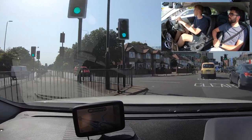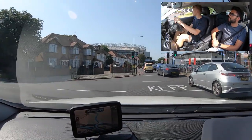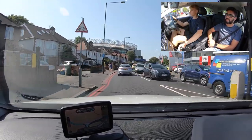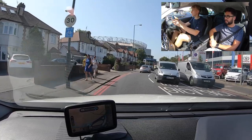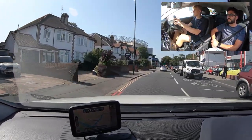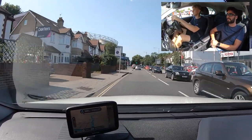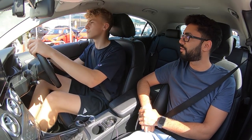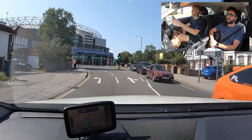Now two lanes here are going to merge straight away, so we check the right mirrors. Perfect. Going straight ahead. Find it okay? Yeah? Good.